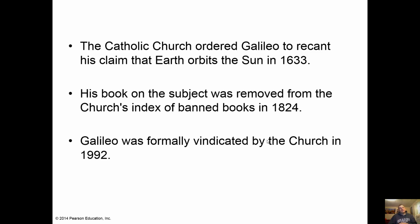Later on, in the 20th century, Pope John Paul II did a 13-year-long investigation of Galileo, and finally, in 1992, Galileo was formally vindicated by the Church. What really happened was the Pope came out and said, this Galileo guy was probably right the whole time, but we're not going to apologize for putting him under house arrest. But we probably made a mistake in doing that, and he was certainly right.